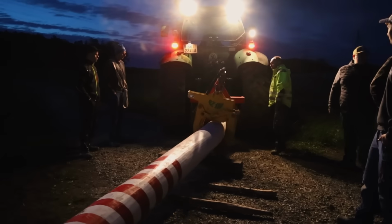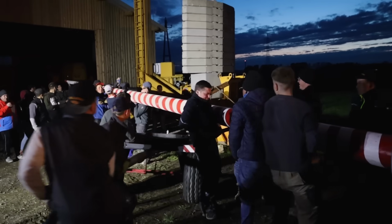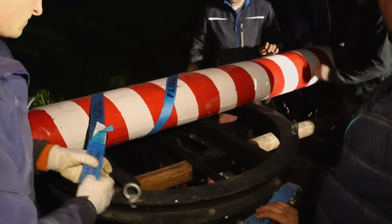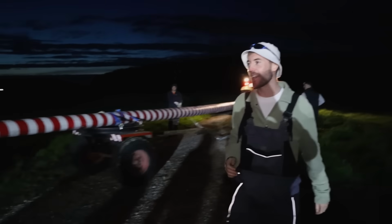After they succeeded, they of course had to take it back to their town. So they loaded it up on the tractor and drove it all the way to their town. Oh! Chaser. It's coming. We lost them. That's it. The Maibaum is gone.